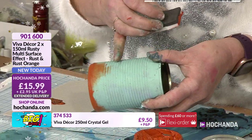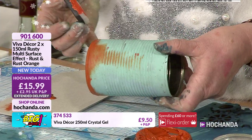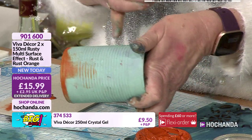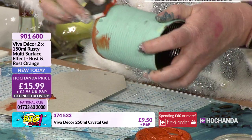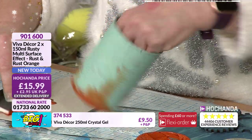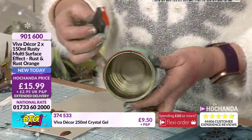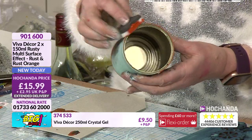And because of the detail on the can, you can see how that's picking up quite nicely. And you've still got the colour in the middle. Yeah, so I want to leave some of the green. I've been experimenting on this. I've got a bit of grey paint on there as well, but that's fine. So just start to build up. I think we'll have some rust around the top as well. And then I'm going to add some of the darker colour in a second. And then I'm going to add some onto my plaque. And we'll see where we go with the plaque.